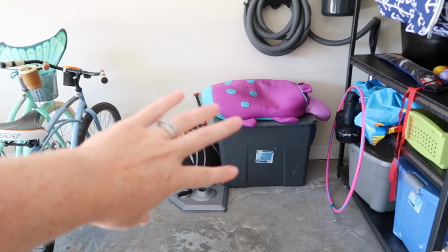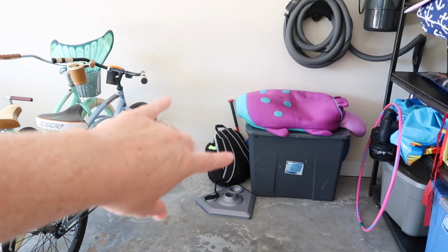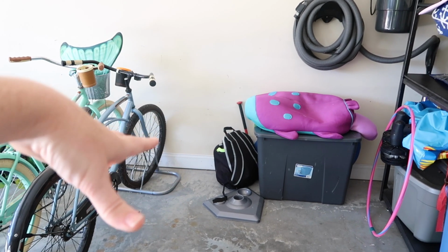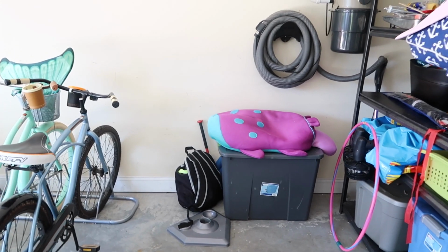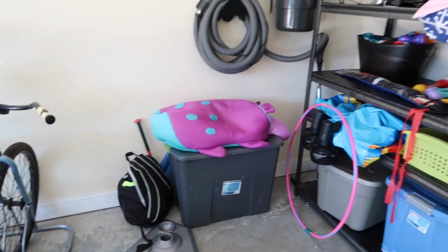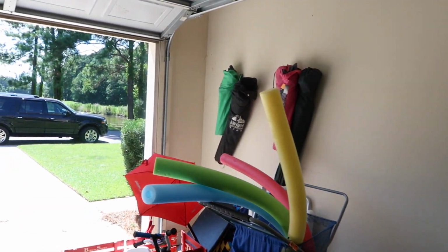Again, I do want to get an open shelf for the kids' balls and stuff. Like a stackable bucket, but I can't find a good one. So I'm gonna wait because I don't want to get anything that's not going to work well. But all of this is pretty much the same. I did finally hang up our chairs there.